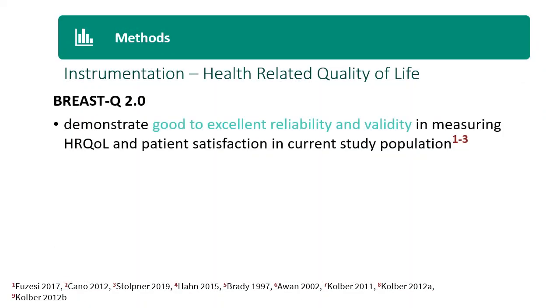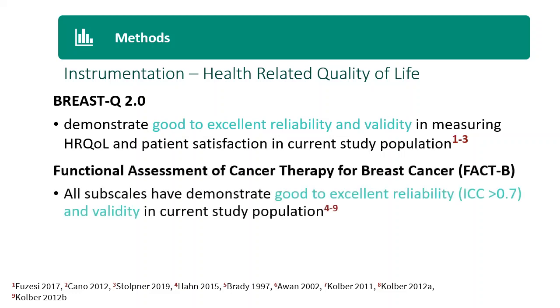Okay, looking at health-related quality of life, the BrCa 2.0 has good to excellent reliability and validity in measuring the health quality of life and patient satisfaction of the current study population. The same can be said for the Functional Assessment of Cancer Therapy for Breast Cancer, also known as the Fact B. Each of the subscales of the Fact B have shown to have good to excellent reliability and validity for the current studied population.